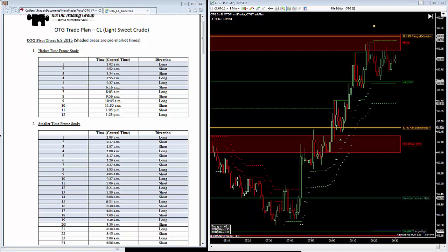Yesterday, if you watched the videos, you heard me say we battled all day, and I was a trade away from hitting the max number of losers that I would hit in a day. We walked right up to that line, and then the market finally opened up for us, and we got 230 ticks on 2 OTG trades, which was really nice.